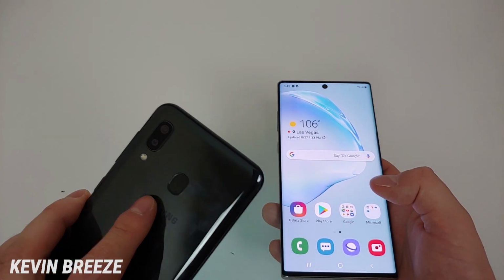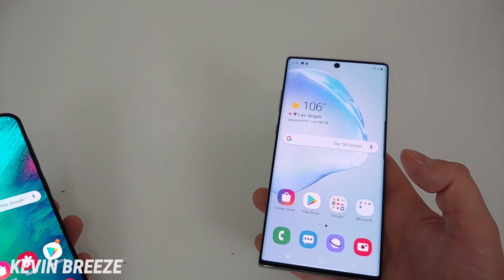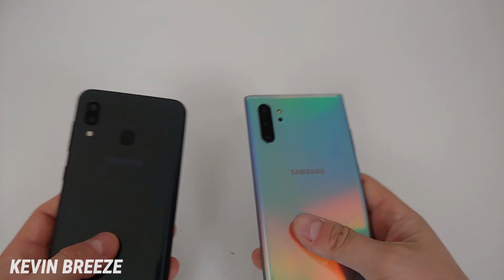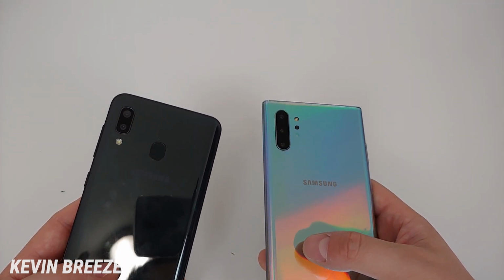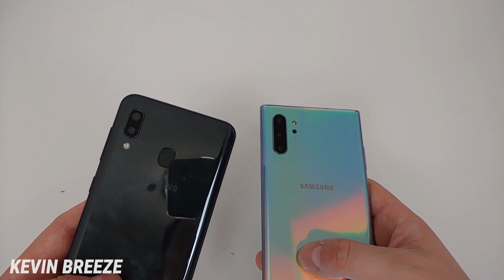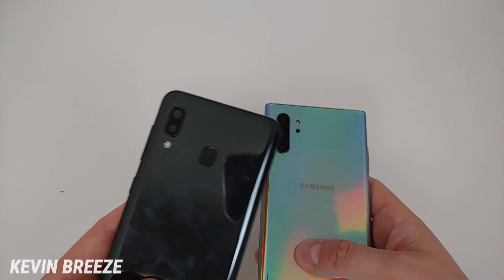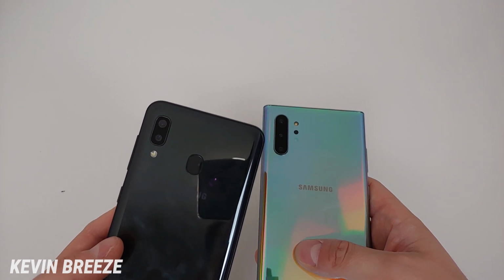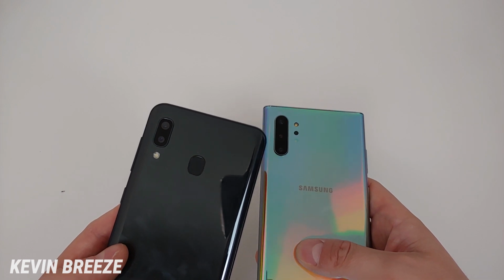But I do think that the fingerprint sensor on the back side of the A20 might be just a bit more reliable. But I definitely do like having that fingerprint sensor on the Note 10 Plus being inside of the display. Now there are some major differences with the camera modules on these two devices. Now with the Galaxy A20, we have a dual camera setup with a 13 megapixel main camera and a 5 megapixel secondary camera. What's great about the two camera setup is that you are getting portrait mode. But another great thing too is that the secondary camera on the Galaxy A20 is actually a wide angle camera. So you can indeed take wide angle photos with the Samsung Galaxy A20.